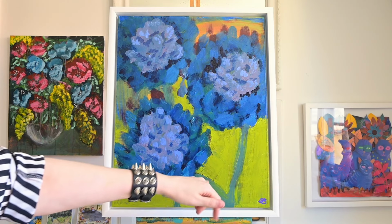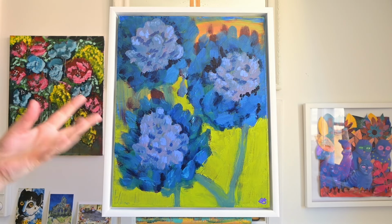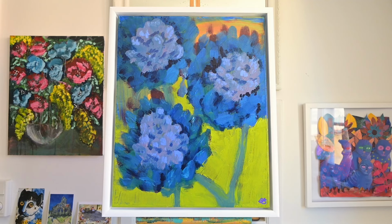I love these contrasting colours. I think they fit, they create a really unreal kind of atmosphere. There's something sort of otherworldly about this piece. And yeah, sleep and dreams. The strange places you visit when you're asleep. It's all in this painting.